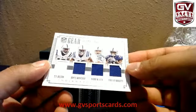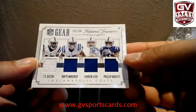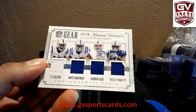Next up, we got for the Colts, 18 of 49, T.Y. Hilton, Dante Moncrief, Andrew Luck, and Philip Dorsett for the Colts. That is Michael again.